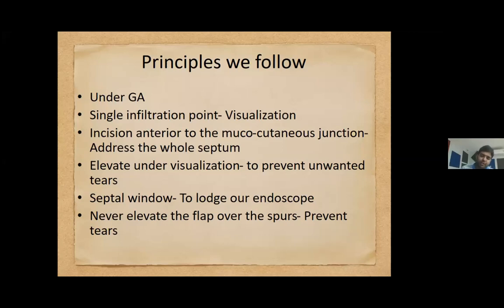Next thing is the septal window. The septal window is created by removing a part of the anterior cartilaginous septum. How it is done, we'll discuss when we discuss the paper. This is helpful in lodging our endoscope because the septal cartilage along with the flaps will be 4 millimeter thick. So once we remove a part of the cartilage, we can achieve a 4 millimeter space for the scope inside the bilateral mucoperichondrial flaps so that we can actually see the septum in the midline and flaps bilaterally.